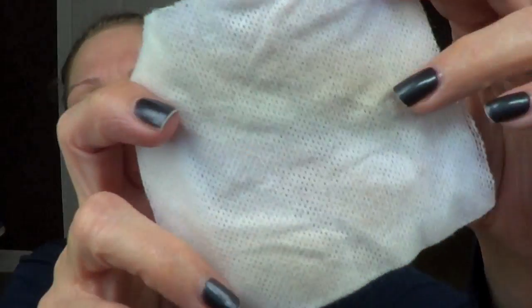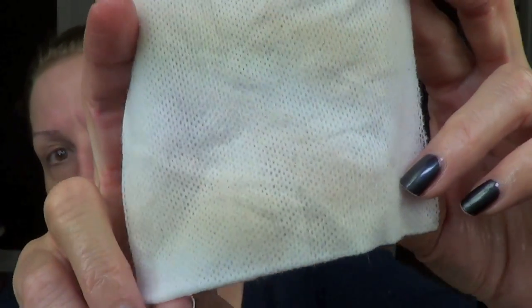Look, I actually cleansed my skin before I did this. I don't know if you'll be able to pick that up, but when you think your skin is cleanest, there's still dirt behind it. That's what that oil does. It brings it out. So I'm just going to wipe over my eyes a little bit, and really just get that oil off.